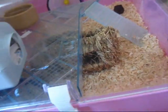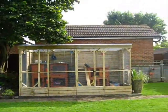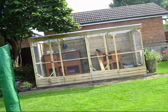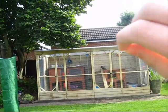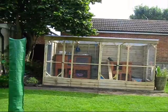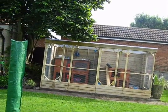So yeah, I'm just going to go and choose the surprise. Surprise, Bramble has a new enclosure. And it looks like six of my sister's panels joined on to the first one. So it's pretty big now.